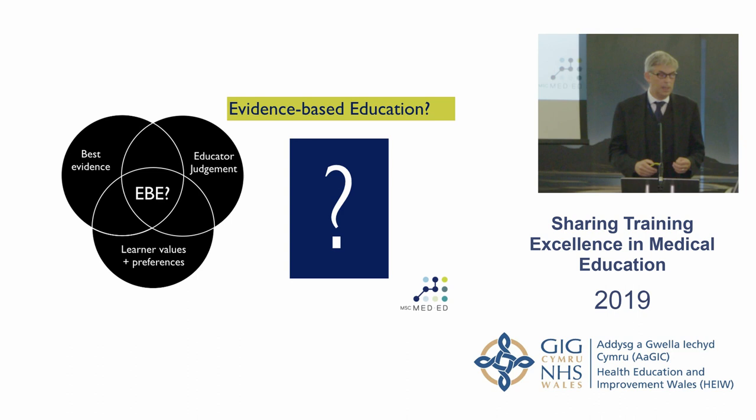But, and there are a number of buts, and that's really what the detail of the model is all about, and it's part of the main messages I want to get across to you this morning. Learning and teaching, education and training, clearly isn't the same as clinical practice. There are a number of differences. And there are a number of differences in the components of this model as well.